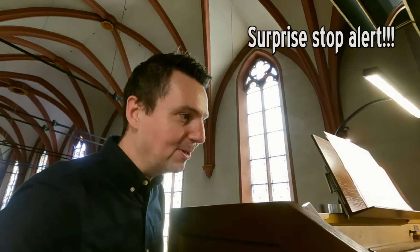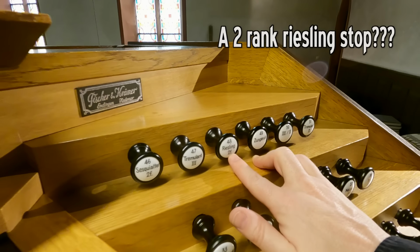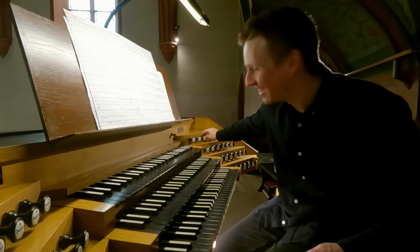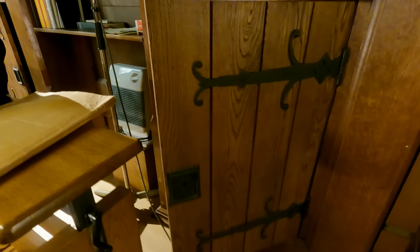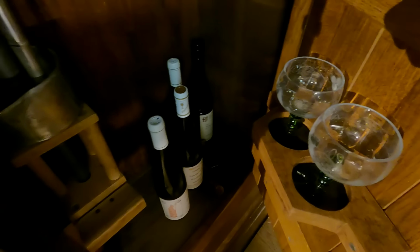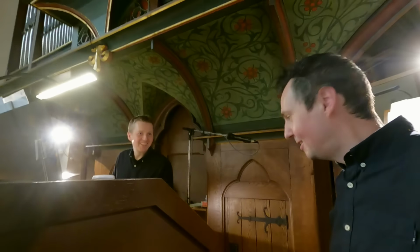There's a stop on this organ, which we've been excited about knowing what it is. And okay. Here's the stop. Two rank Riesling stop. Okay. We're on the Rhine. Indeed, we are on the Rhine, Jonathan. So here's the cupboard. We've not actually tried this yet. So you pull the stop out. Off you go. Are you ready for this? Yeah. And two wine glasses. A nightingale stop, but there's four bottles of wine in there, two glasses.